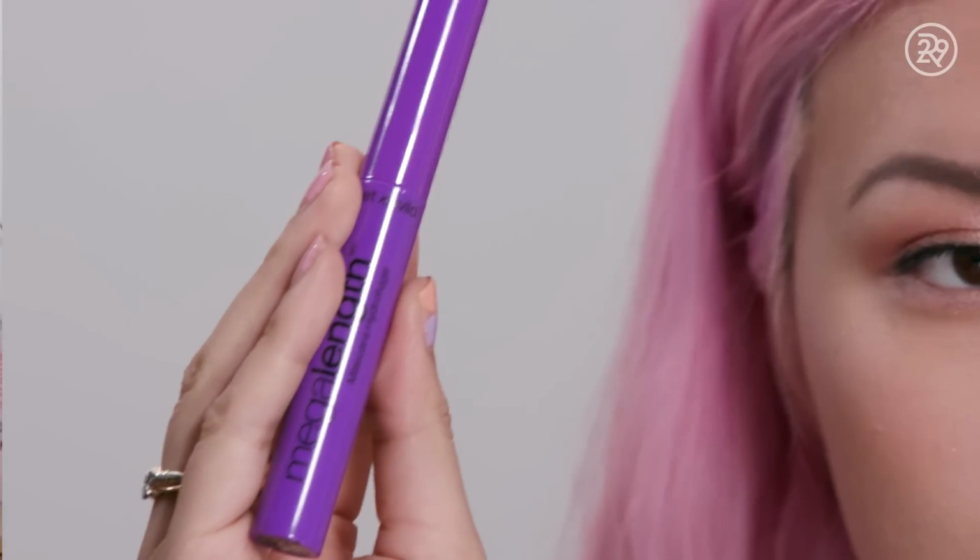The things that didn't really work, I will say that the Wet n Wild Megalength waterproof mascara, if you want something very natural, go for it. But for me, I need something with more volume.